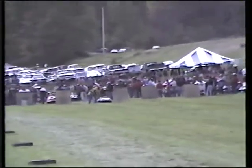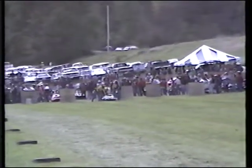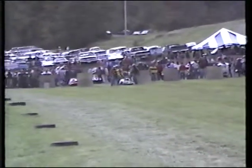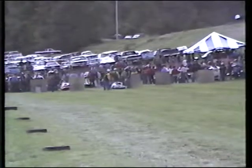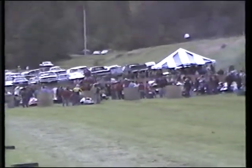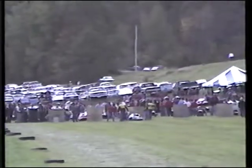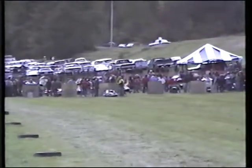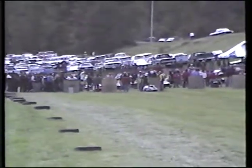Sled number 7X is a Skidoo driven by John Clucky, Guilford, New Hampshire. He ran real strong here last year. And sled number 22 is a Mercury, 76 Mercury. Bob Pino's jumping up in here. Sled number 27 is a 77 Skidoo driven by Tom Stevens.